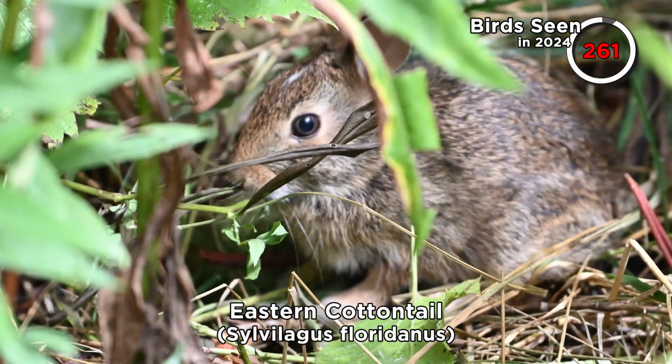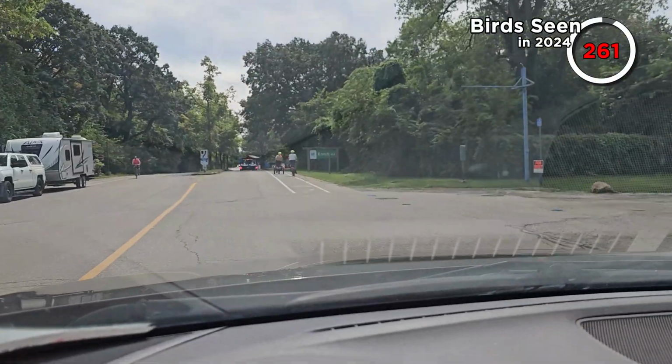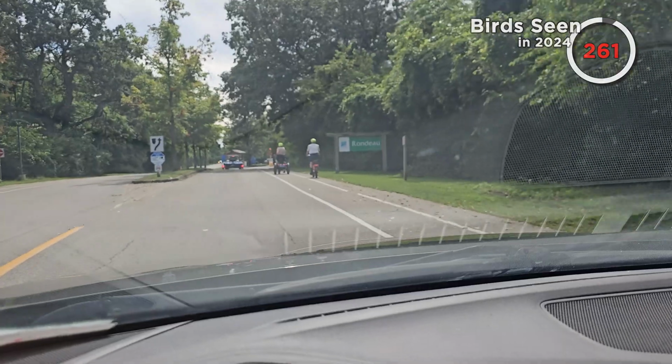Next stop, Rondeau Provincial Park. Time to check into our campsite. Join us after the break.